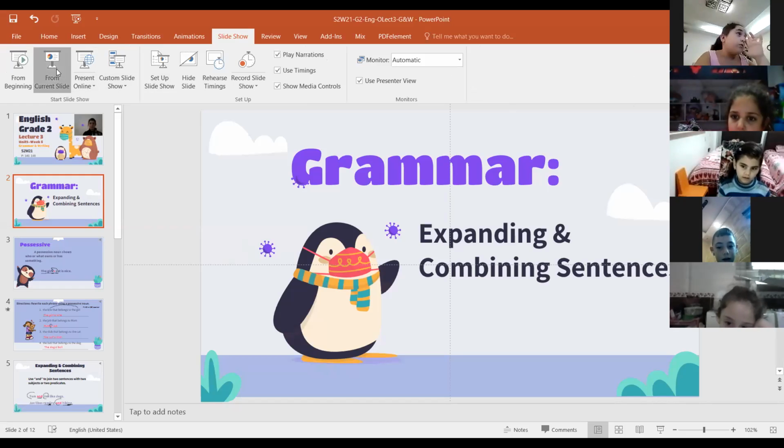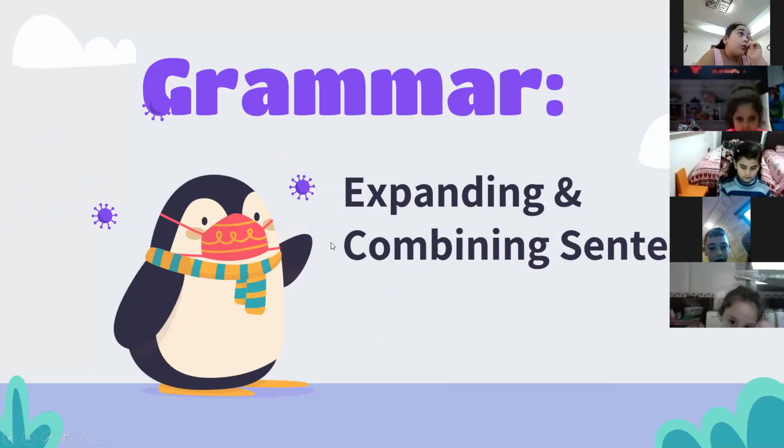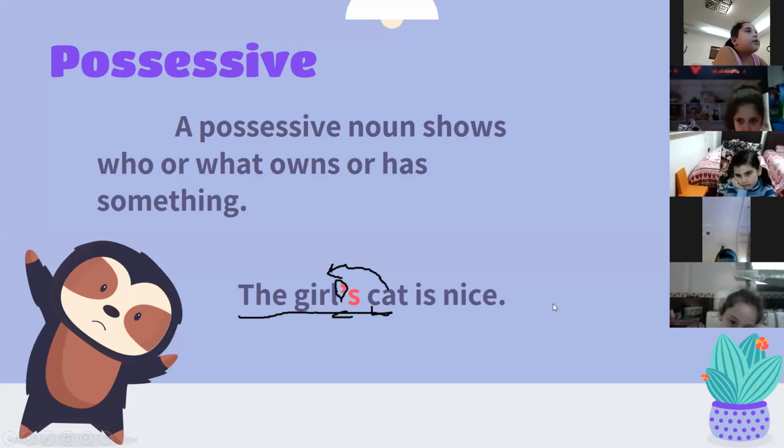This is our new grammar lesson. It's about expanding and combining sentences. Expanding, it's when we want to make the sentence bigger. This is what the word expanding means, when something gets bigger. Mariam, listen to me. Combining, it's when we are joining two sentences together or more. Combining means joining.